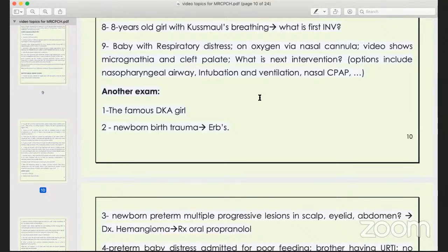Nasopharyngeal airway, what is that? But the child is in respiratory distress, so you have to give something. Now, what is the option? Nasopharyngeal airway or intubation? You will start with CPAP, and if it's not improving, then you will shift to... No, CPAP you cannot give. Nasal CPAP, no, you cannot give because there is a cleft palate. Every air you give by nasal CPAP will go directly to the abdomen. Dr. Tamanna, you know, it's from clinical practice. Definitely you will give nasopharyngeal airway. This is the answer.